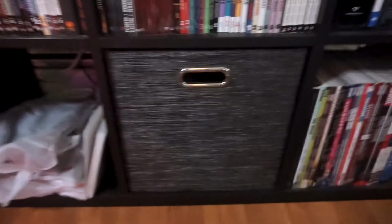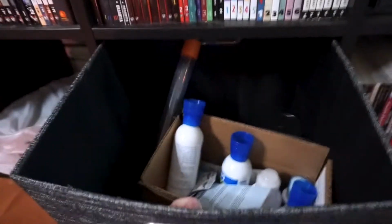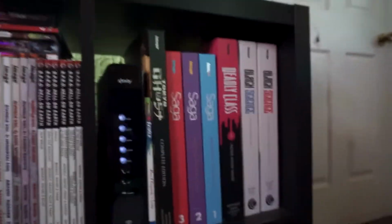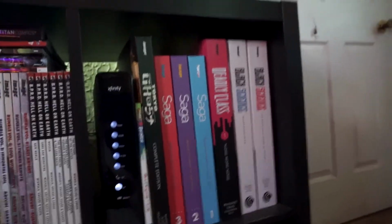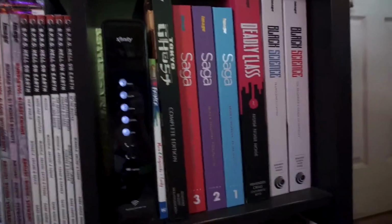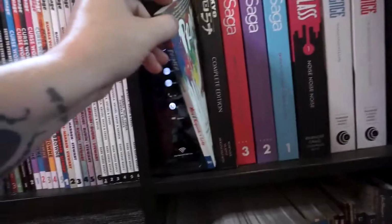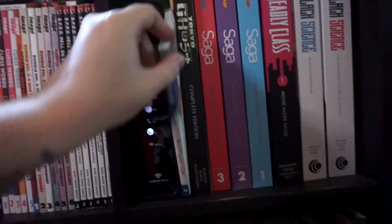Down here is just a bunch of fish things, and I don't have a fish anymore, so we're probably going to get rid of this because, as you can see up here, we need the space. So that will happen. Over here, we have our router for our Wi-Fi, because it just makes sense. I have Primer, which is technically a superhero.